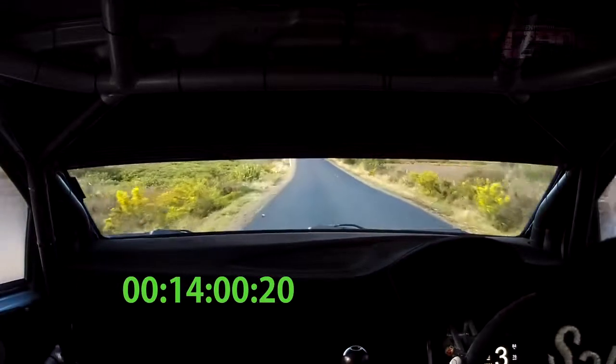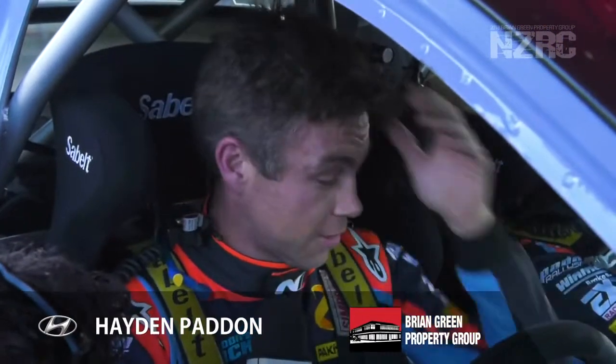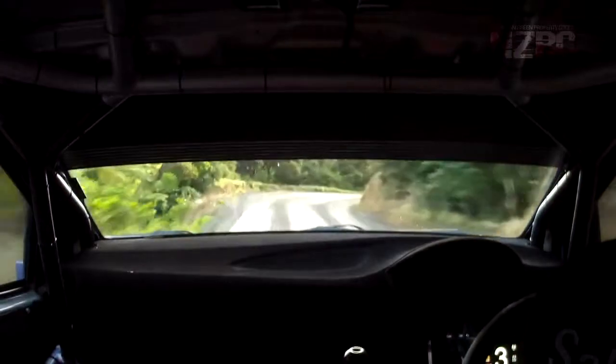Good time. Hayden, first stage of Rally Coromandel out of the way. How does it feel? Yeah, good. A lot of grip. Actually caught me by surprise. It's light tarmac in a lot of places, so struggling with quite a lot of understeer. So very different to last year through here anyway. And do you think the conditions are going to change much for the guys running behind you?